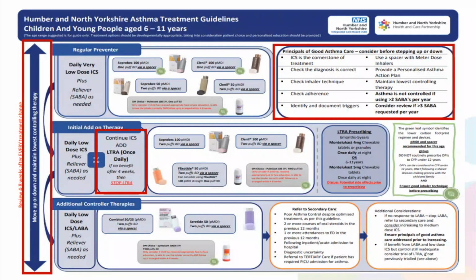The box up in the right is just a general box on the principles of good asthma care, which should be considered before we step up and step down any treatment. And crucially, when a change has been made, we should ensure that a review has been arranged within an appropriate time frame. As previously mentioned, the green leaf signifies the lower carbon options.